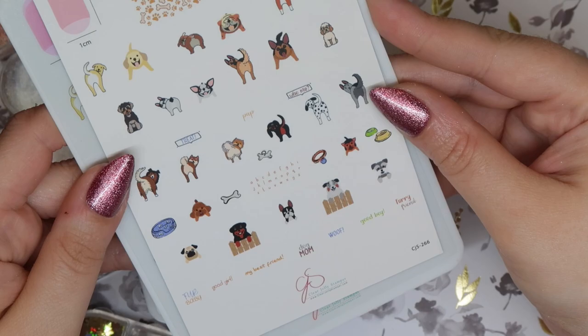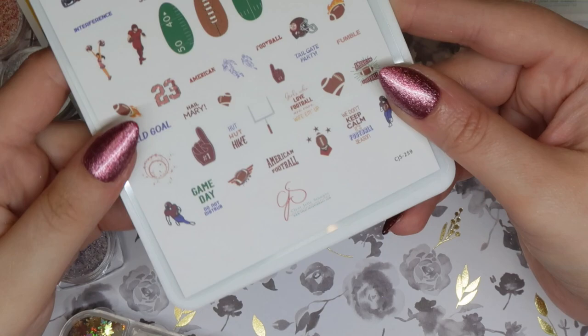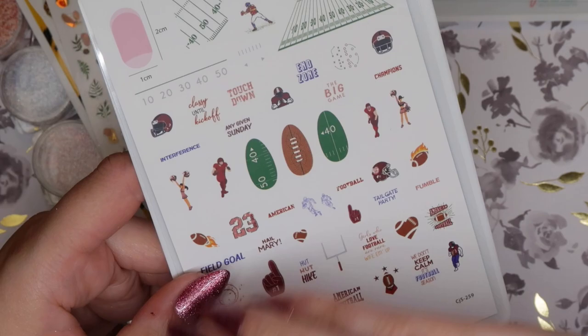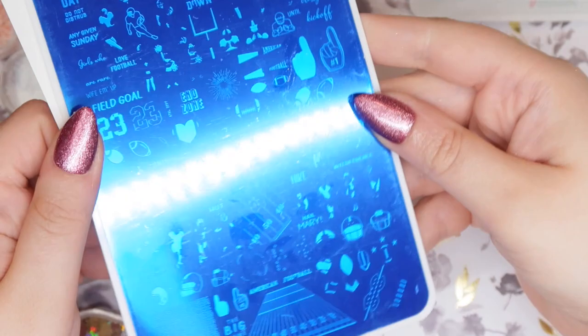I'm not really sure what's going on with the butt thing there, but this is cute with a little fence. Yeah. The Big Game, $2.59, and it is the football inspired plate. Again, I do have some football plates and sports plates from other brands, but I love when CJS comes out with a full on plate like this, because you know there's gonna be some really good images on here. And this is what the other side looks like as well.